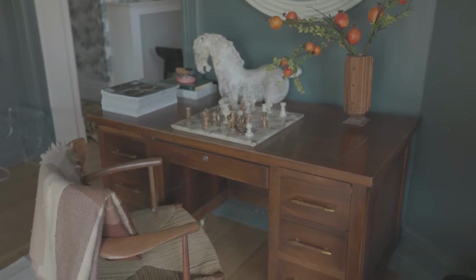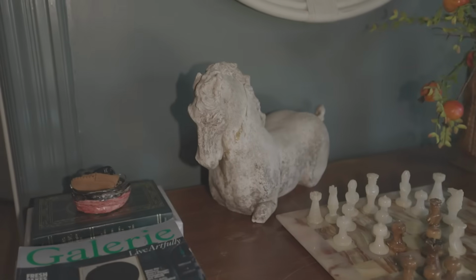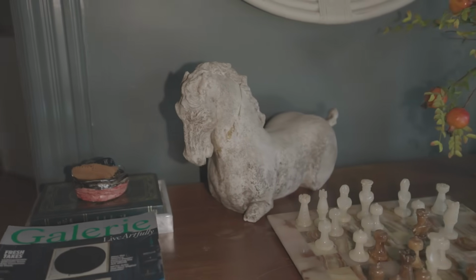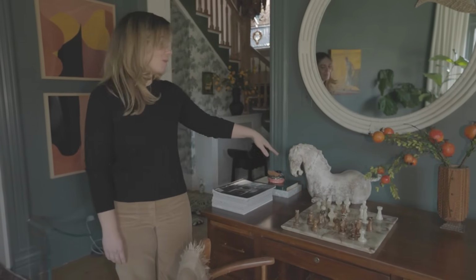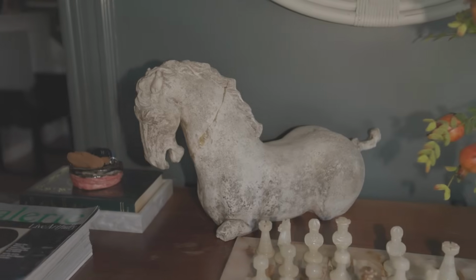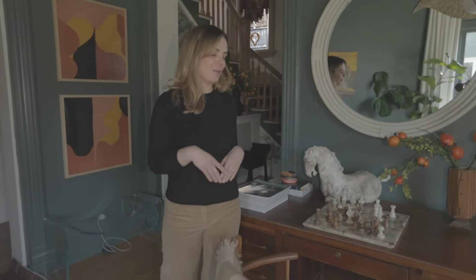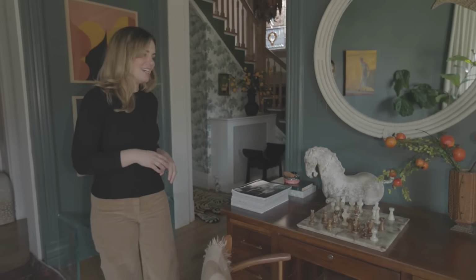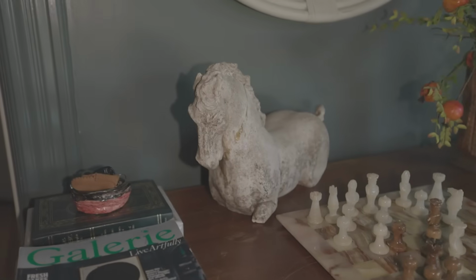So this horse is another estate sale piece that I have a very strangely specific memory for estate sales, and this one was probably at least 5 or 6 years ago, and it's the same sale I got the mirror in the next living room from. It was a great sale. It was one of those diggers where you had to just dig through a lot of junk to find your gems, but there were plenty of gems to be had at that sale.